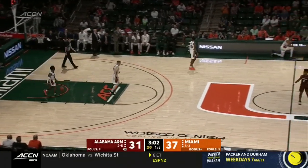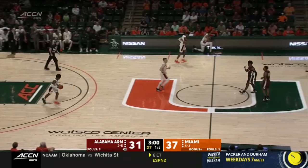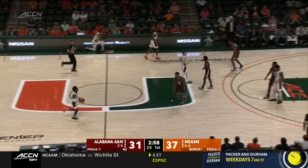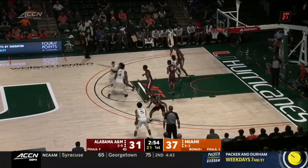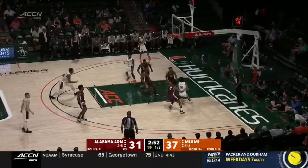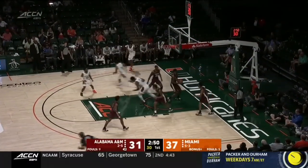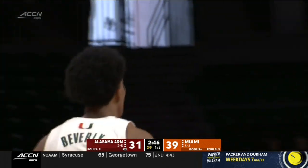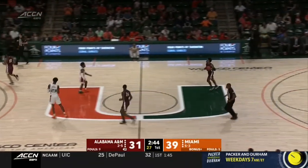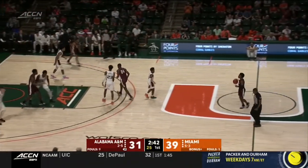That's just pretty right there. Euro step, come back on the other side, and then lay it up off the glass over the defense with the opposite hand, that time his left. That's a beautiful move. Beverly, nice take to the hole from the freshman Harlan Beverly. ESPN ranked number 55 freshman coming out of Montverde.